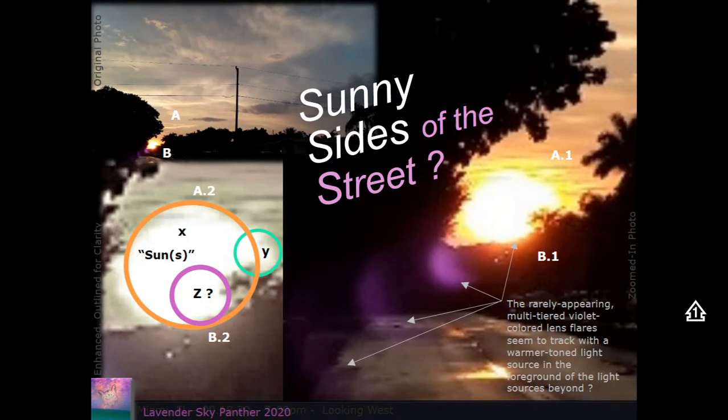And today's topic is called Sunny Sides of the Street. It's a collection of images and sky observations happening September 16th through the 19th, 2020.